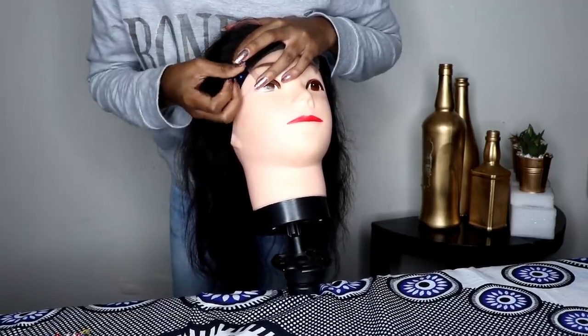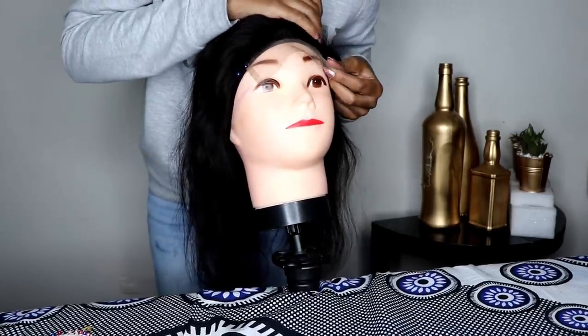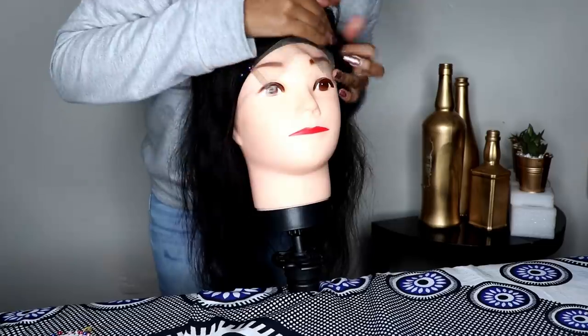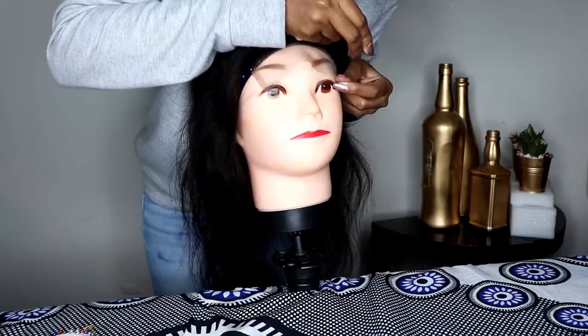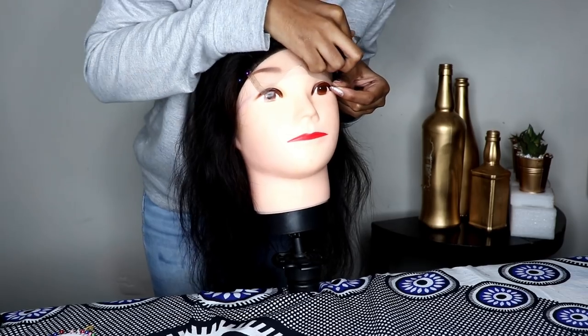I'm trying to take it a bit forward compared to where the wig cap ends, and I'm just securing it so that when I start sewing on the closure, it doesn't move around, and also so that I can make sure that it is as tight as possible. And this helps to prevent lumps and bumps as I sew in the hair.